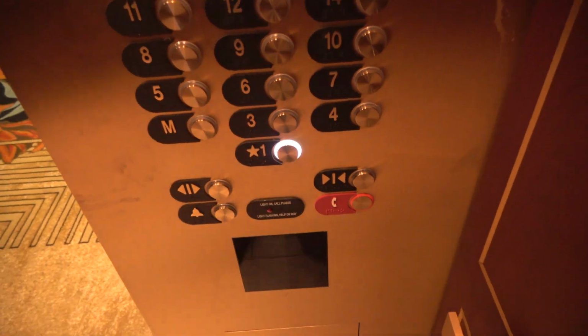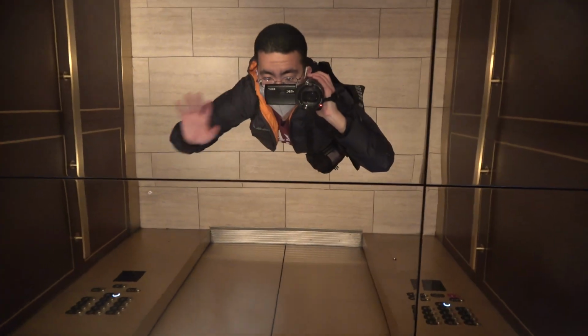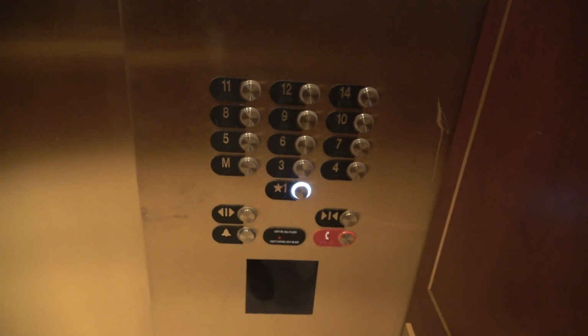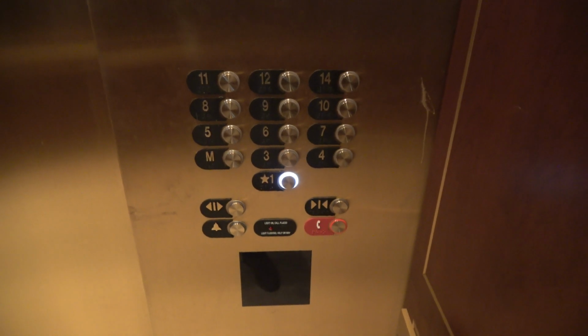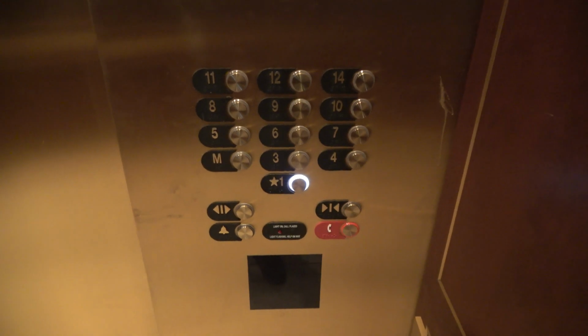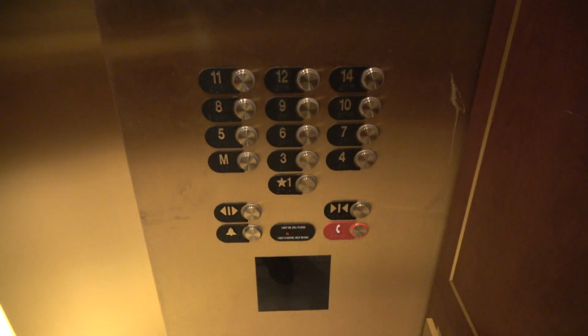One. These used to have Otis Lexan. Look in the mirror. Hi. Look up in the ceiling. Hi. These are your fixtures. Despite that these are the low-rise elevators, otherwise they're very similar to the tower elevators that I filmed.